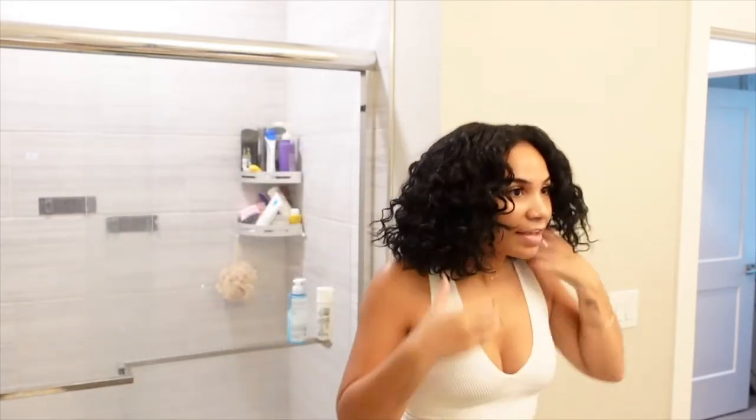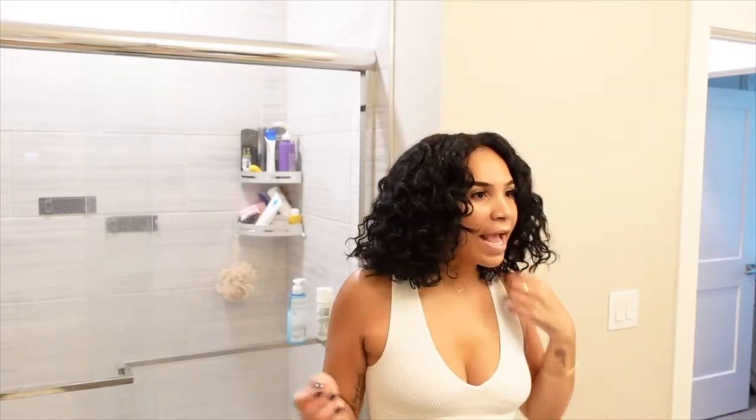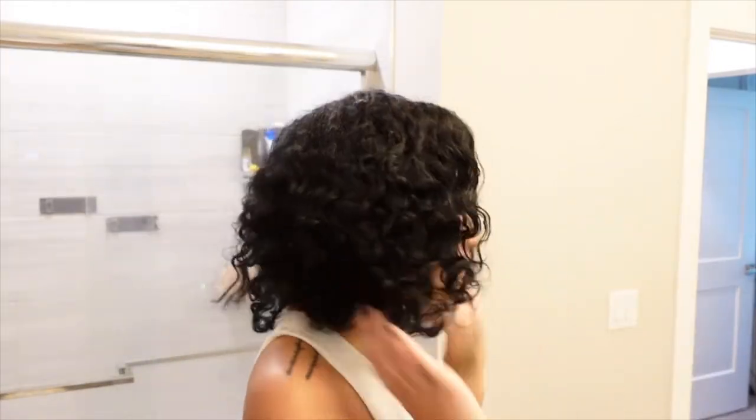Okay, love it. I feel like my twist out turned out even better. I have to show you guys how I did it. I used the same products. I don't know if I ever showed you the products. Might have, might not, but I'll show you the products and how many twists I do. I changed it. Usually I do 4 and I did 8, and 8 is the magic number.